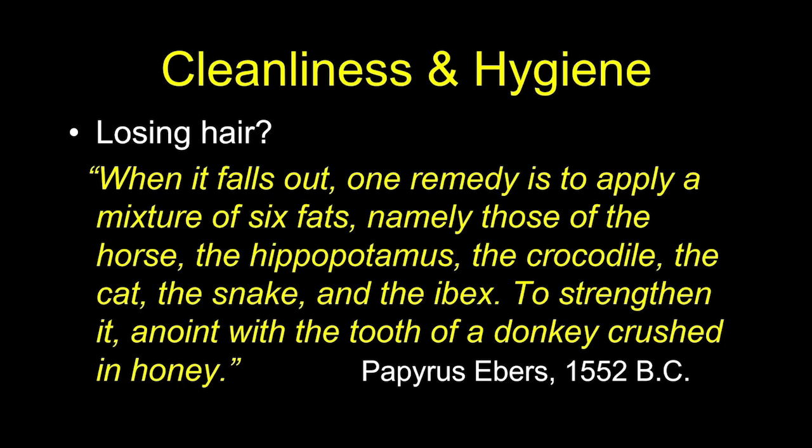There was a special version of this for the Egyptian queen Shishak that consisted of equal parts of a heel of an Abyssinian greyhound, date blossoms, and ass's hooves boiled in oil. And this was supposed to make the royal hair grow. And as you can probably guess, I'm quoting this from a papyrus, Ebers. It's a very famous document. Papyrus Ebers was pulled together about 1552 BC. This is obviously a very ancient document.